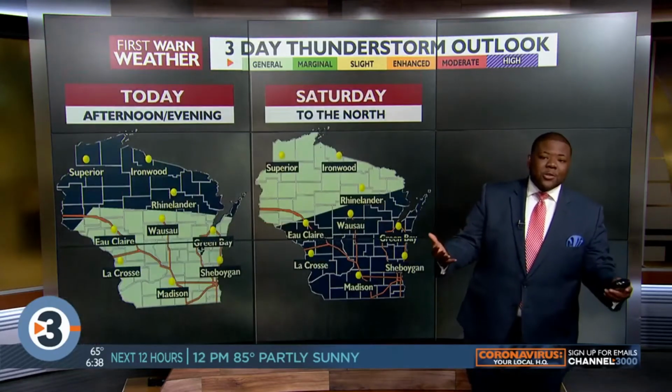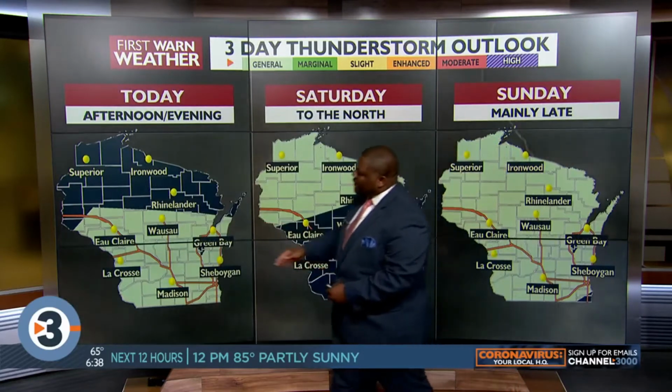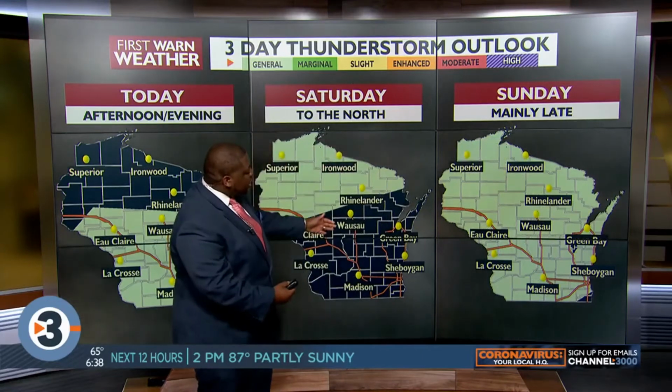But take this knowledge, hold on to that as we go through the month of July. We're looking at above normal temperatures for an extended time as the entire country deals with this hot, hazy, and very humid air mass out there. Thunderstorms, they have the opportunity to bring some relief. It's possible that we might see a storm or two later on this afternoon and evening. Most of your Saturday is going to be dry. Then on Sunday, we could see a chance of thunderstorms mainly late.